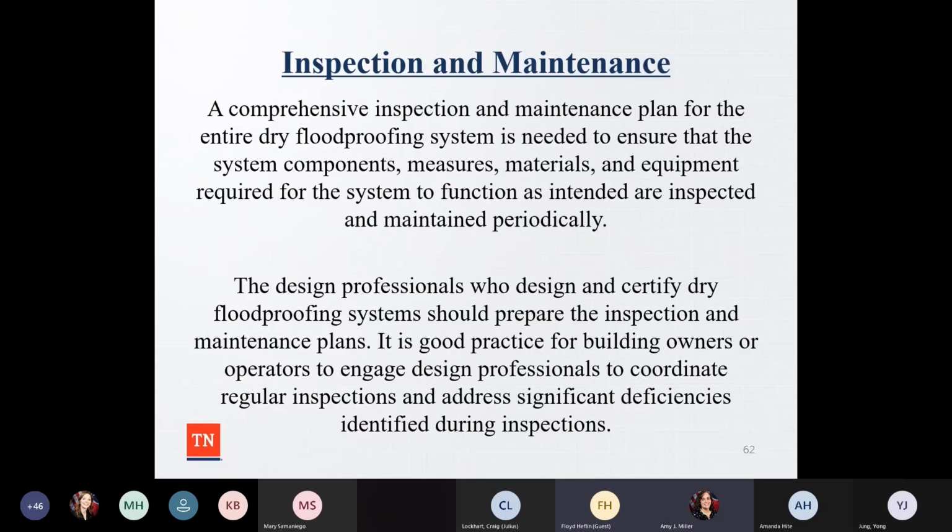So inspection and maintenance, there should be a comprehensive plan for the entire dry floodproofing system, and to ensure that the system components, measures, materials, and equipment required for the system to function are inspected and maintained periodically. And again, the design professionals have to design and certify and should prepare the inspection and maintenance plans. And it is a good rule of thumb to make sure that the building owners or operators are engaged with the design professionals to coordinate regular inspections and address deficiencies during inspections.